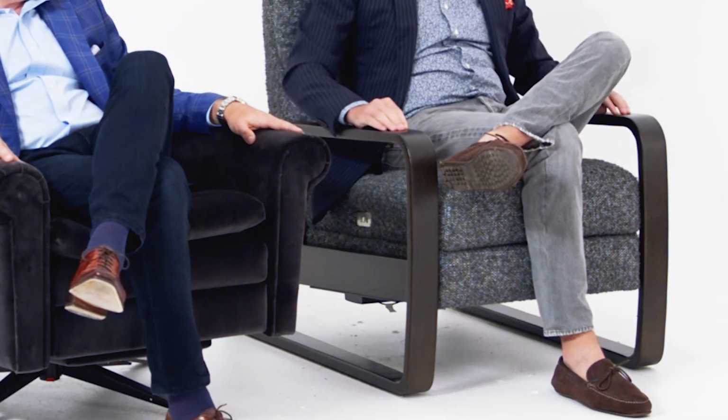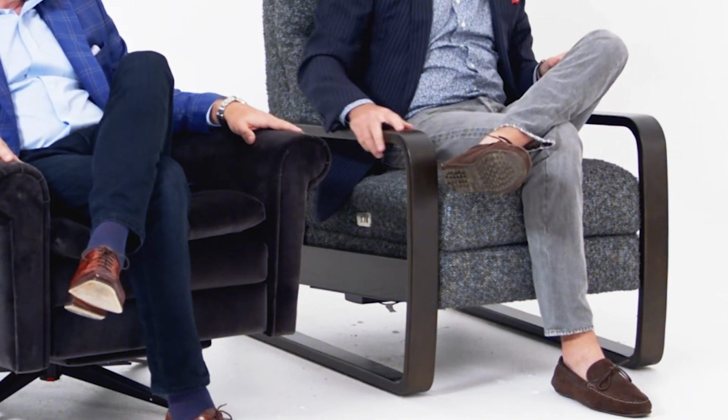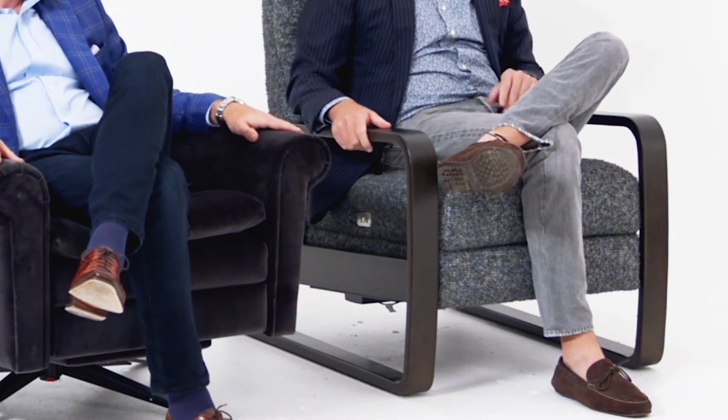This new finish is the dark brown ash that we added to the Reinvented recliner on the Elton. And if we have some success, I know that dark brown ash is one color, and you'd probably like to see some other options. But it's really up to the success that we have on the retail floor.